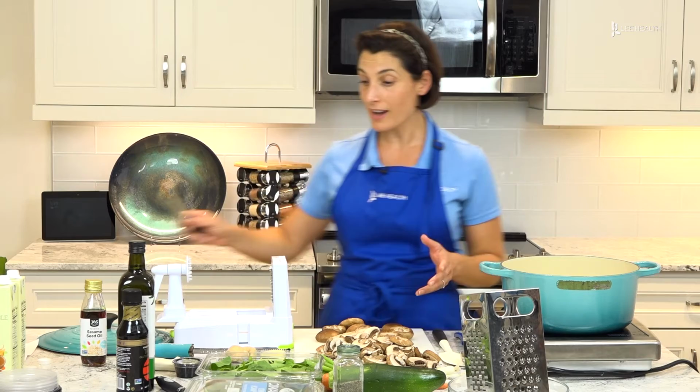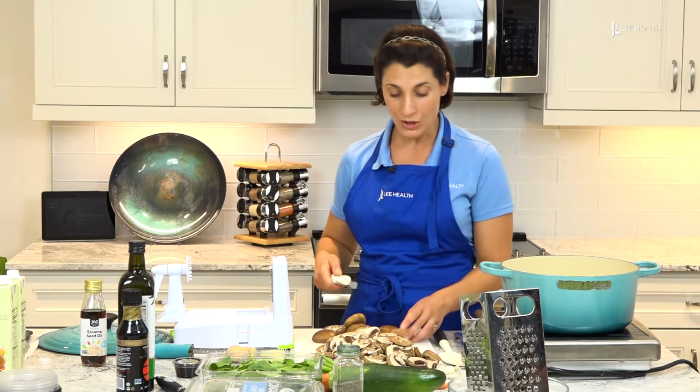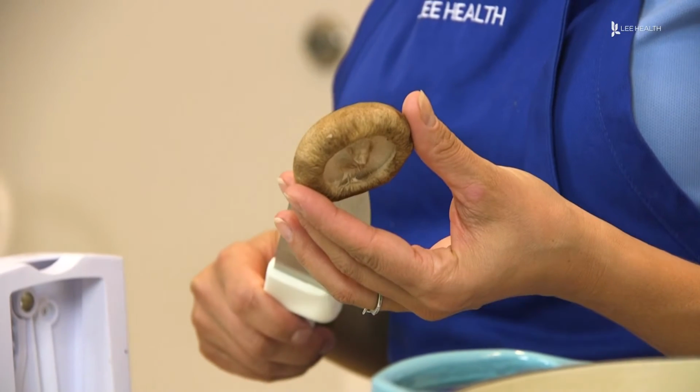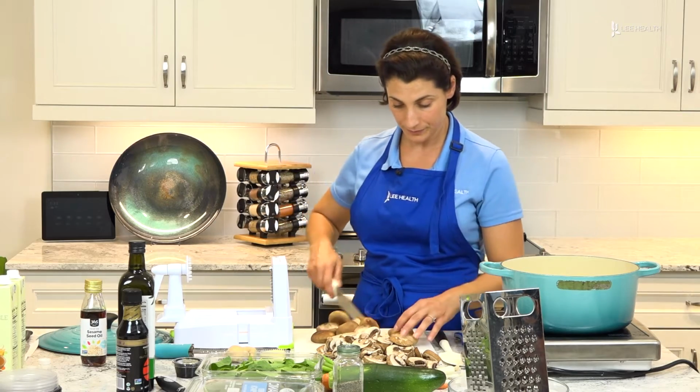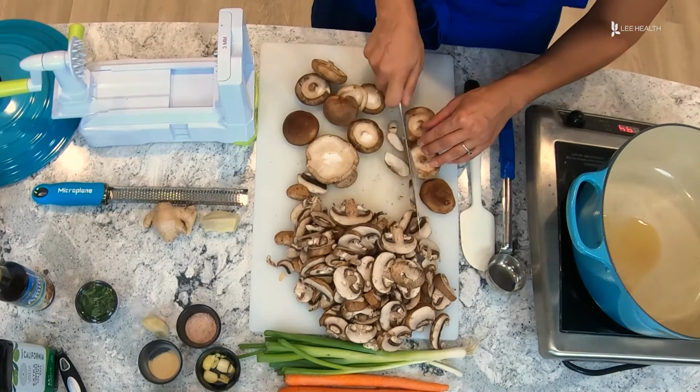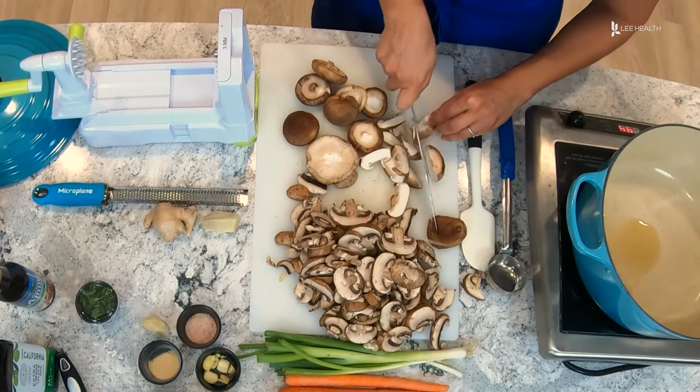The reason why I got two different kinds of mushrooms is because their flavor is a little bit different, and shiitake mushrooms do have a little bit more nutrition than the baby bells. They do have a little bit more vitamin D than the baby bells. So we're just going to chop these up. A rough chop is fine.